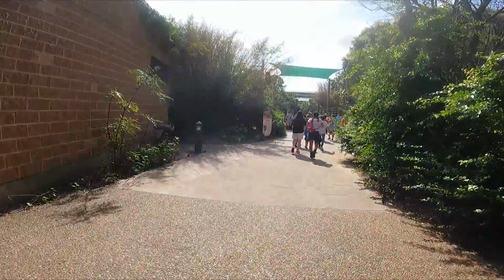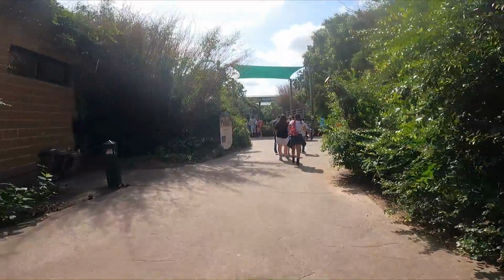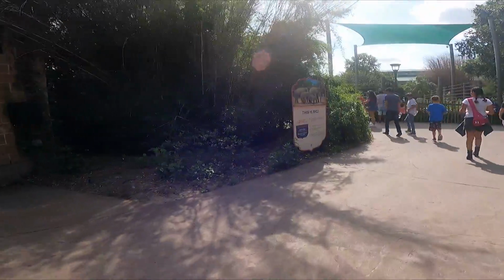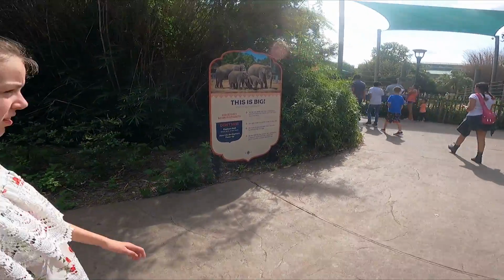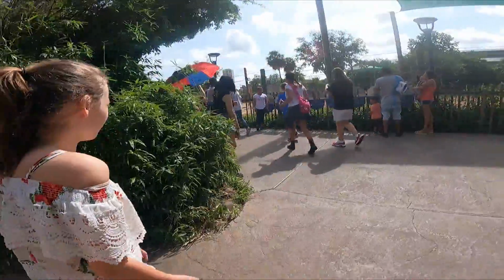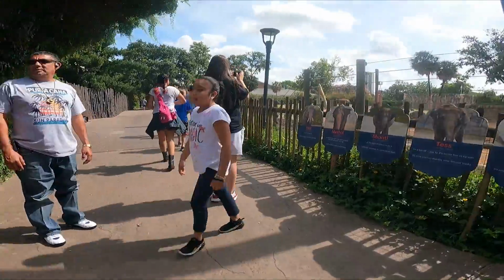Where shall we go? I smell stinkiness. I smell elephants. Elephants, giraffes. Who knows? Stinkies. Whoa. Look at the Asian elephants. What's over here? Bath time was 10 a.m. Oh, we missed it. We missed bath time. No way.